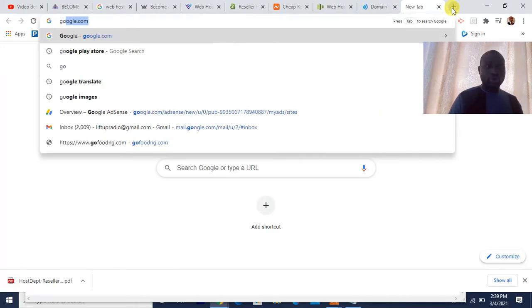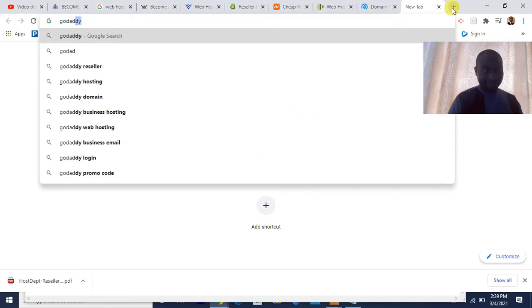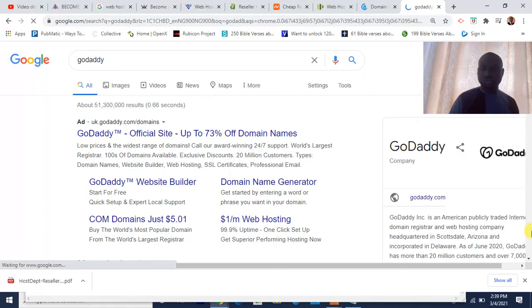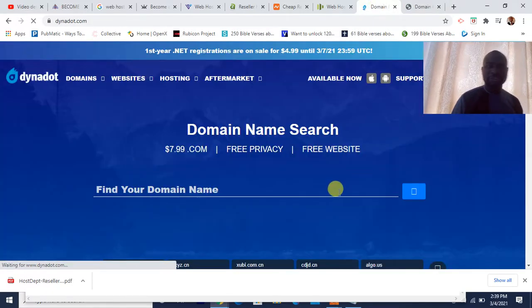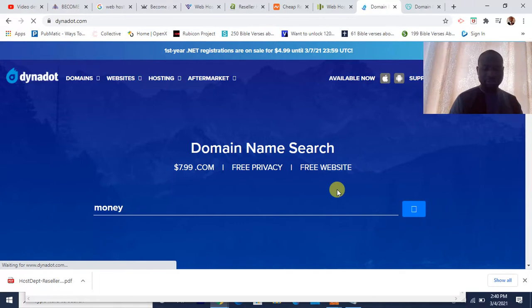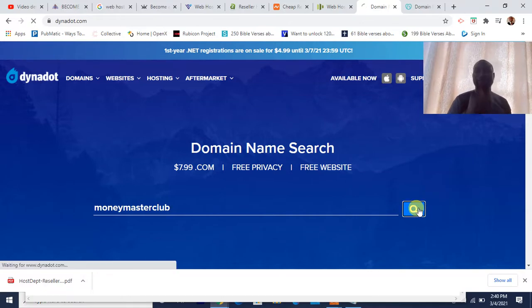A lot of people know GoDaddy. They use GoDaddy, so I'm going to use GoDaddy also as an example. GoDaddy.com. So over here, let's say we want to do something like money master club. Okay, so I now click on search, and when I click on search, see what it's going to come up with.